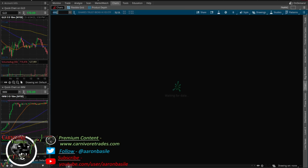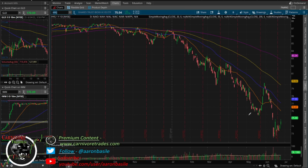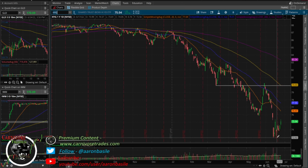High yield debt here, HYG. It did come off the lows, so it did make a little higher low here. Still didn't get above this pivot here from the previous week, but it's holding up for now. It's getting a little bit of a counter trend bounce. We'll continue to watch that. But again, credit spreads are a big issue right now.